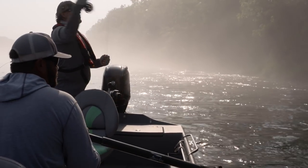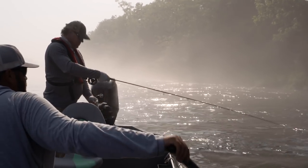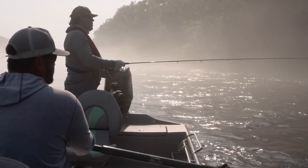They fight like a smallmouth. They go straight down for the most part. Every now and then you'll get one that'll come up jumping. But most of the time they're straight to the bottom.